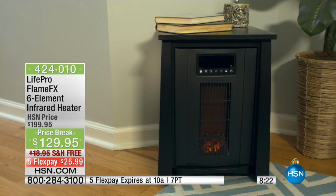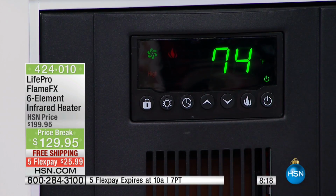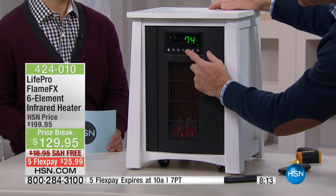So here are your buttons. Here's your on-off switch right here. Very simple and easy. This is your FlameFX down here. We have very bright lights in the studio, but when you have this at home, it really looks like a little fireplace. And here's up and down, obviously.